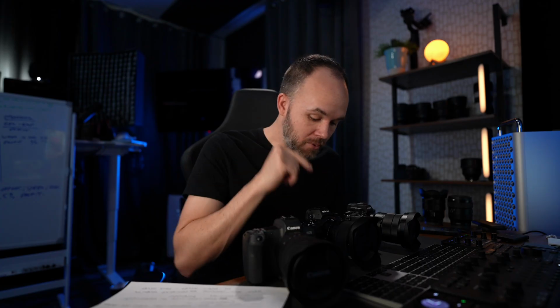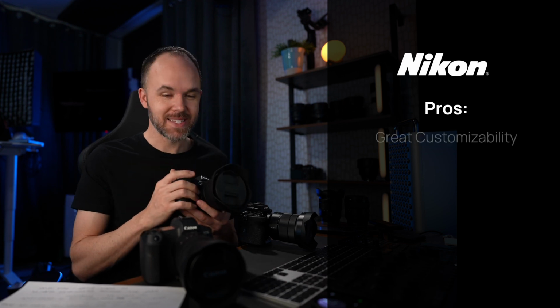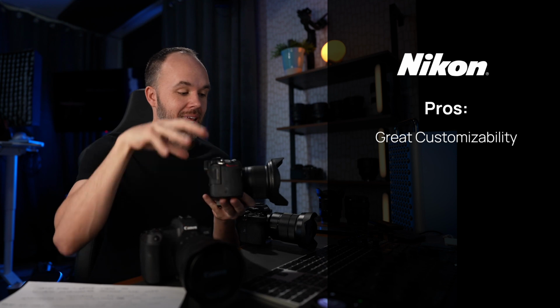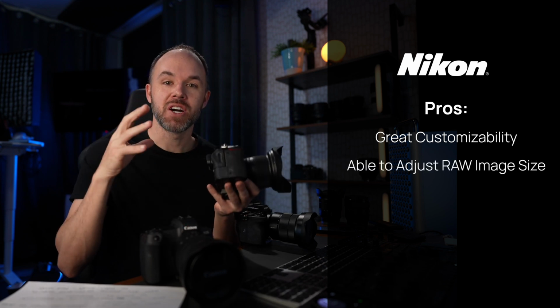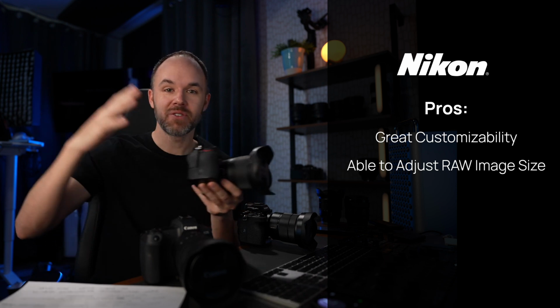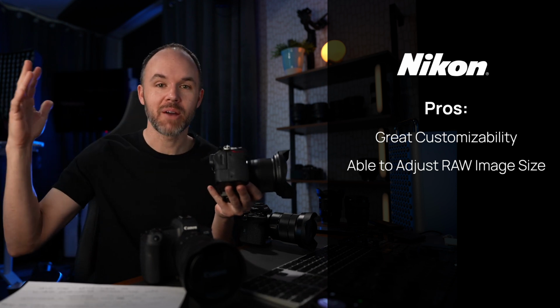So what I really liked about the Nikon is the customizability of it. You know, the Canon and the Nikon, you can both adjust your raw image size. So typically with real estate photography, you don't need 20 or 30 or 40 megapixel images. You can get by with much smaller. So having the ability to select small raw on both of these is really nice.